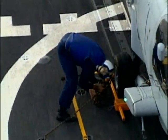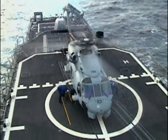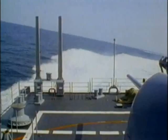Complement of about 23. We have the capability of bringing on 2 helicopters, and if we do, that'll add about 4 or 5 officers and about 10 or 15 crew members. So total complement, when we're fully loaded for deployment, can reach almost 400.